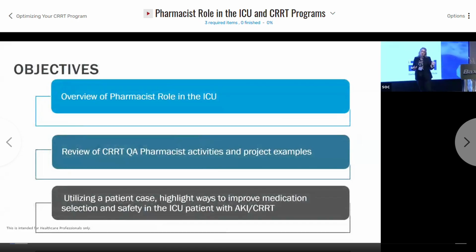So, three big objectives. Because I'm on this stage and I have the ability to, I'm just going to talk about what pharmacists do in the ICU. I think there's a lot of metrics and a lot of data here, and this is a good overview. We're going to talk about the CRRT quality assurance, quality improvement, pharmacist activities that I've been a part of. So this is really my experience. If it feels like it's the UK way, it's because this is my experience.